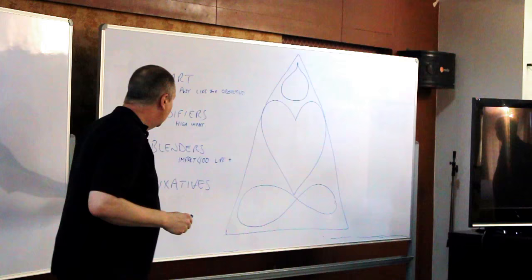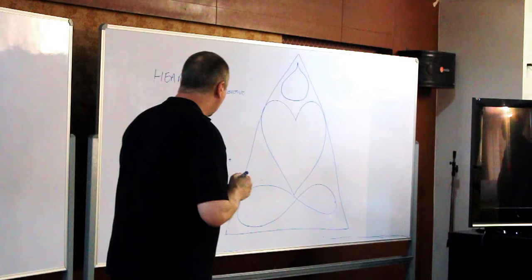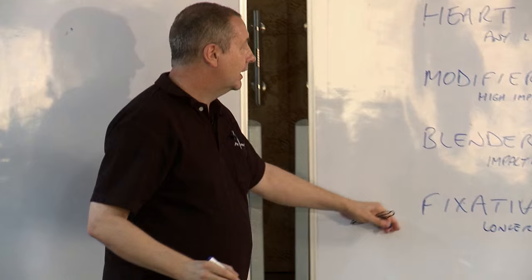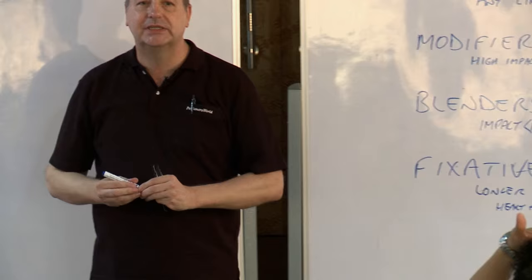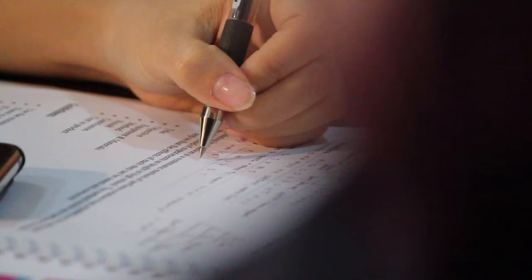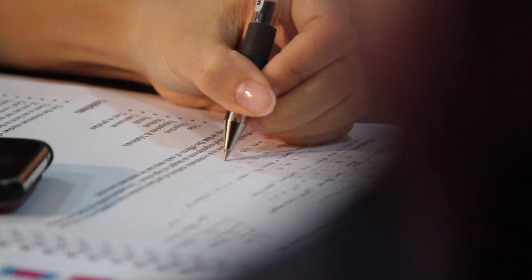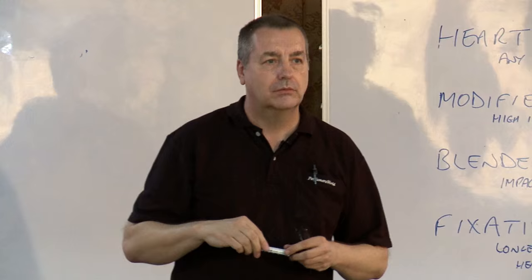And fixatives tend to have longer odor lives. And ideally have something in common with the heart. Because their purpose is to add this dimension of time. Yeah. Okay. So four groups. Any questions from that? Does that make sense? Yeah.